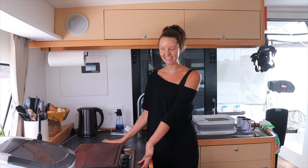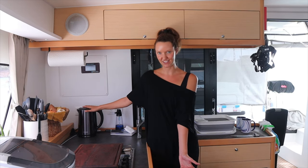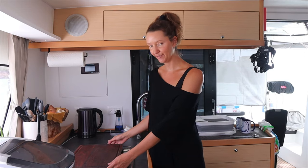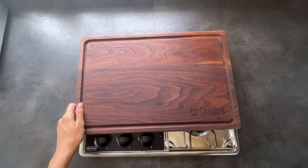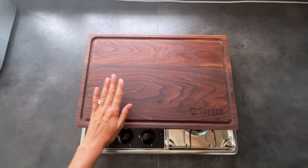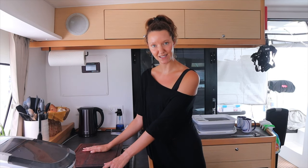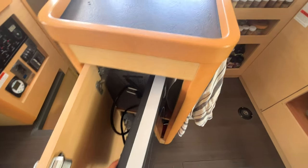In terms of new appliances, we have switched over to an electric kettle, which has been awesome. We use it every single morning. And then our friends got us this custom cutting board that fits perfectly over our gas stovetop, which is great because it's made this usable counter space when I'm using my induction cooktop.